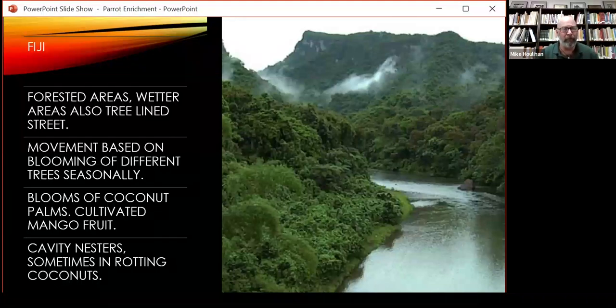Obviously, nobody has a habitat the size of the island of Fiji. If you do, let me know. That'd be great. But just utilizing the habitat you have for them to explore and move about would be an ideal enrichment for them based off of a natural behavior that they have.